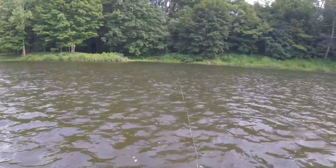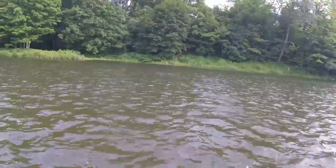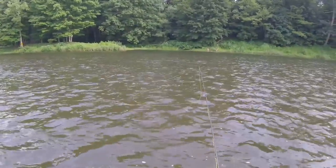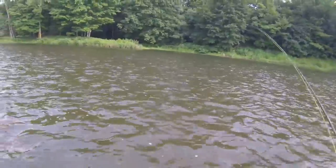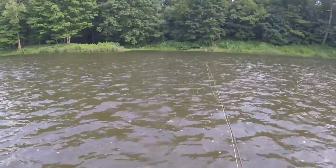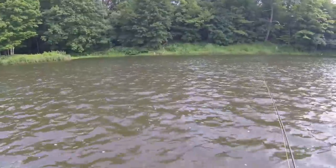Boom. That's not bad. Right there. There he goes. Oh, missed him. Try it again. Boom. Oh, there he goes. Oh, missed him again. I don't know what they're taking. They're coming up to hit this, but not committing.